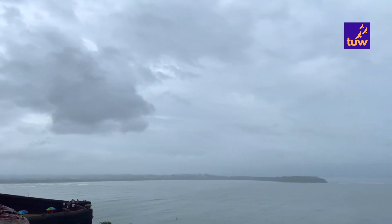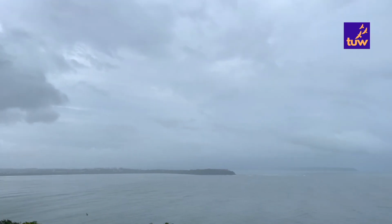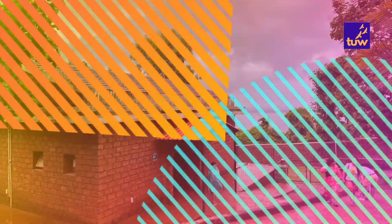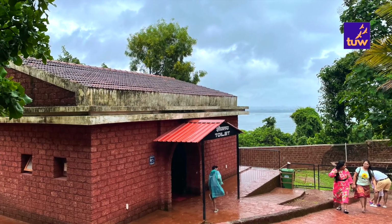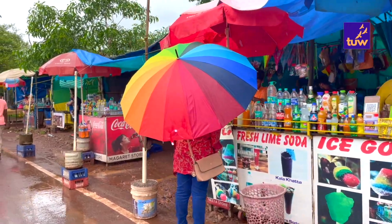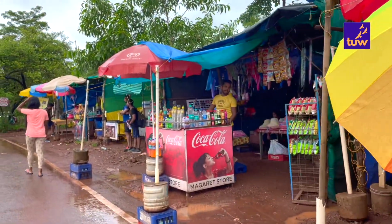Recently, some parts of this fort have been used to build a central jail. Some of it has been converted into a luxury beach resort named Fort Aguada Hotel. There are a few shops outside selling lime soda and some quick snacks.